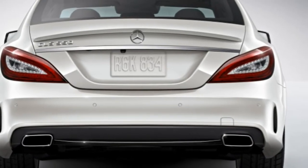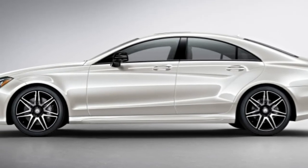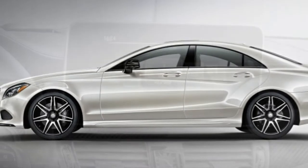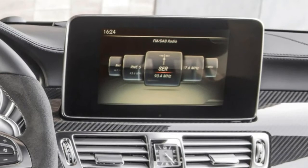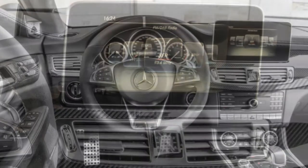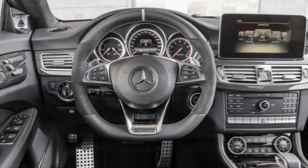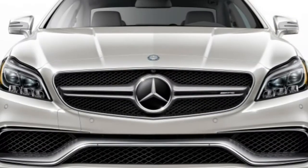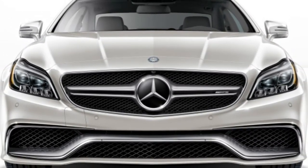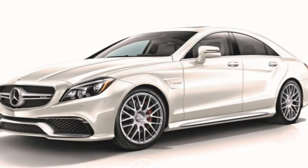The mbrace emergency communication system provides automatic alarm and collision notification, emergency assist, stolen vehicle location and remote lock-and-unlock features. Optional safety features include rear seat side airbags, front and rear collision mitigation systems, blind spot and lane departure warnings with active steering intervention, frontal cross-traffic collision warnings with autonomous braking, front and rear parking sensors, a rear view camera and a surround view camera. Some of these items are standard on the AMG model.